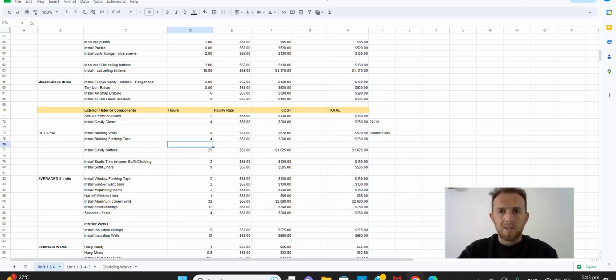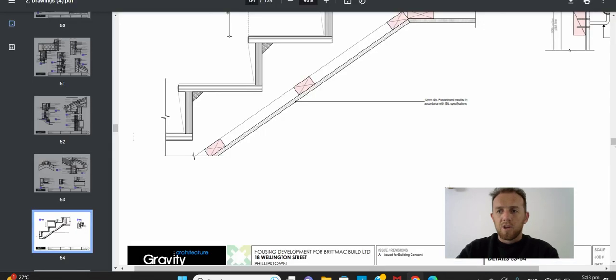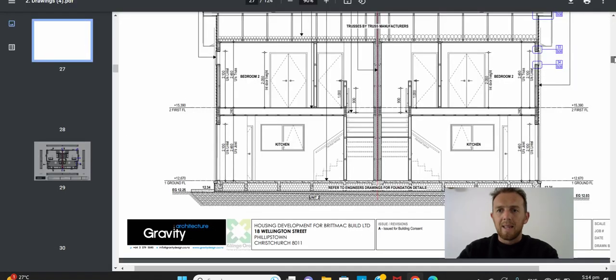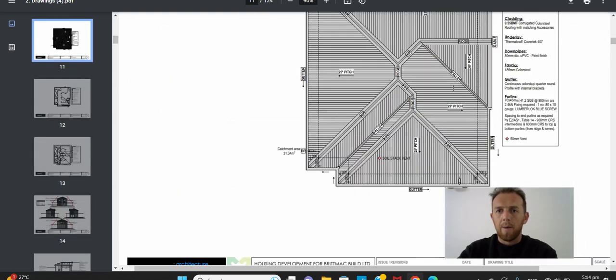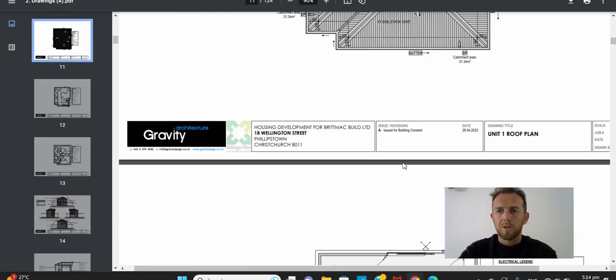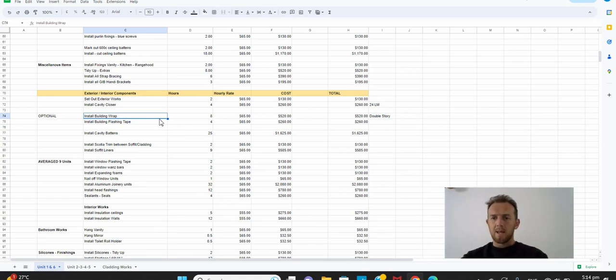Then we come to the exterior work. So for this one, it's not as big of a scope. As you can see on these jobs, it's mainly brickwork. There's only a bit of cladding in here. So yeah, not a lot for him to do there, but we've still gone through and broken it all out. So building wrap, 8 hours, 2 hours on the bottom, 6 hours on the top, more than enough time there. Building flashing tapes, just to tape up all the windows, tape up everything inside. There's about 11 units on this one, so 4 hours, about 10 minutes per window.